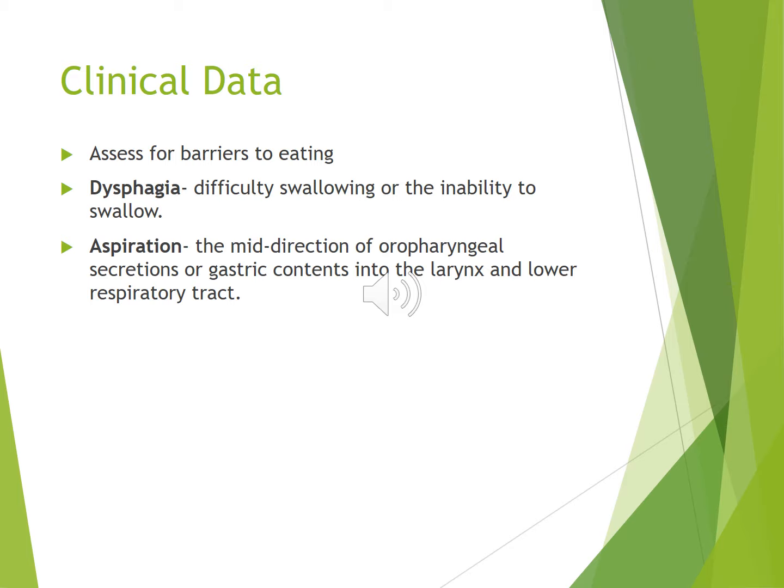And as we assess our patients, we want to assess for any barriers to eating. So dysphagia, difficulty swallowing or the inability to swallow. And then we want to observe also for possible aspiration. This is the misdirection of oropharyngeal secretions or gastric contents into the larynx and lower respiratory tract. If we notice our patient has a coughing episode every time they take something to drink, that may be an indicator that they're aspirating.